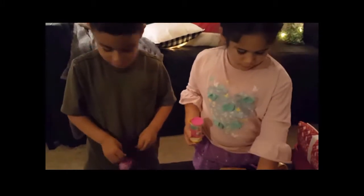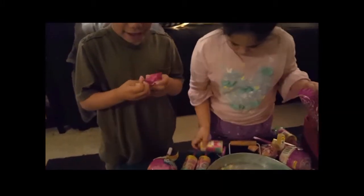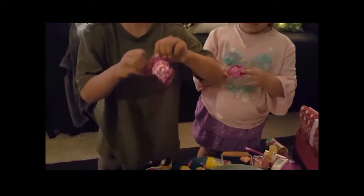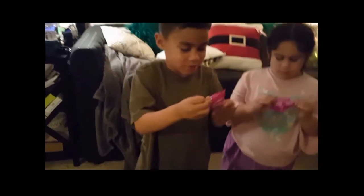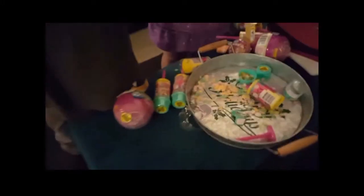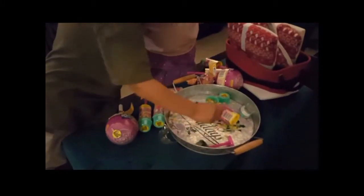Okay, so let's see what's inside. You guys, blind bag number one, which means I am the champion. You're the champion. Let's see what's inside these blind bags, guys. You're gonna put the Pikmi Pops in a pan, and then once we got them all, then we can decorate the Christmas tree.